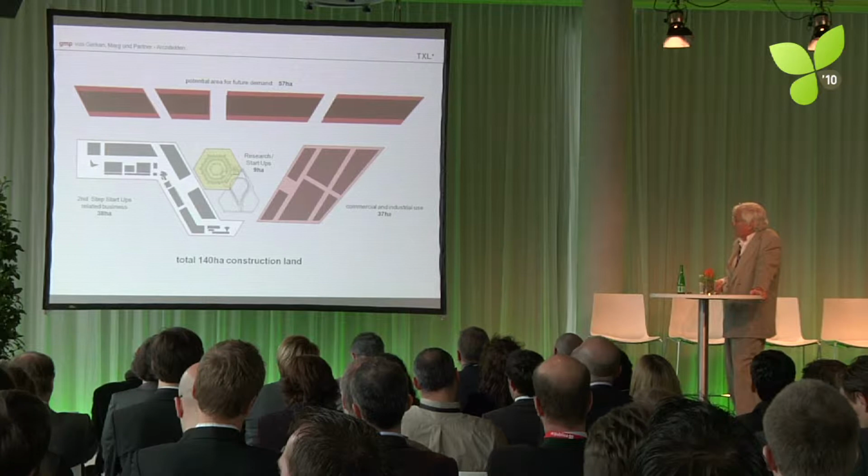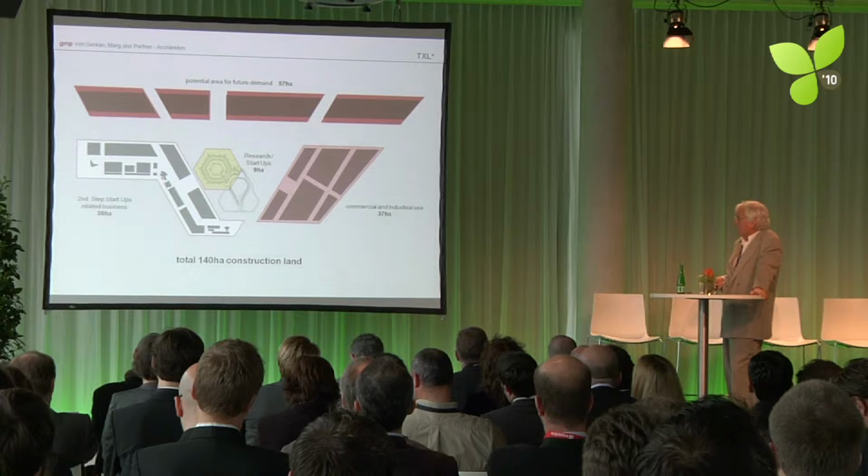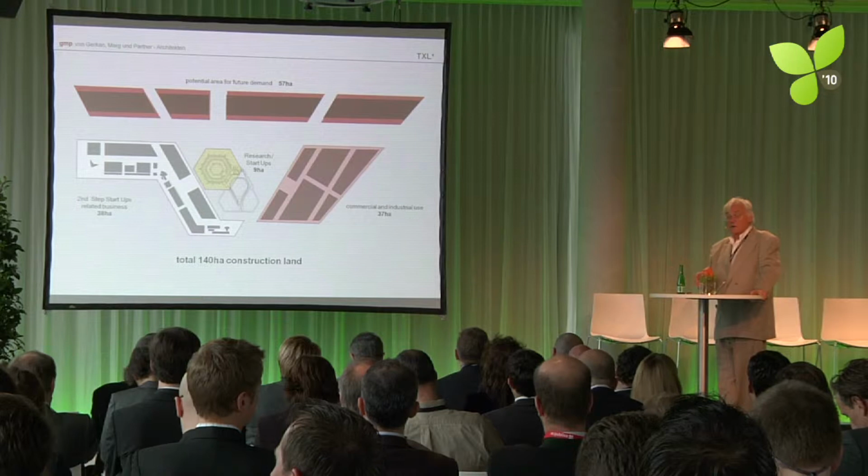The first step is shown in yellow color. The gray ones are the existing buildings already, which could be used also from the very beginning. And there is an extension area for the commercial and industrial use on the right hand with 37 hectares and another 57 hectares for building and showing the whole green city.